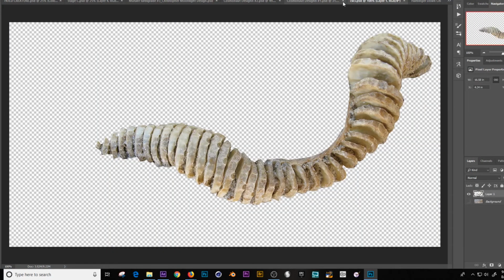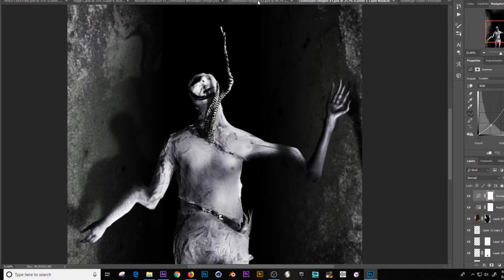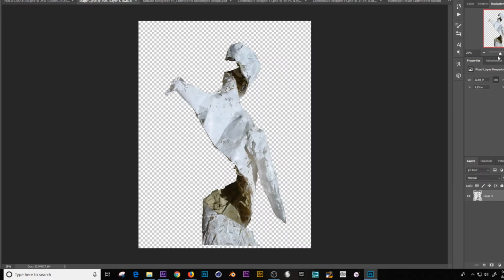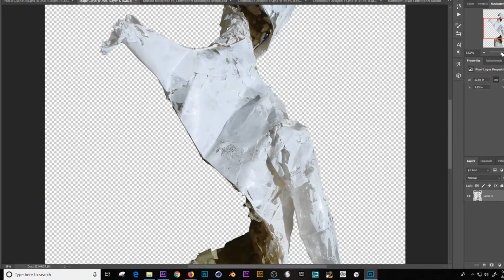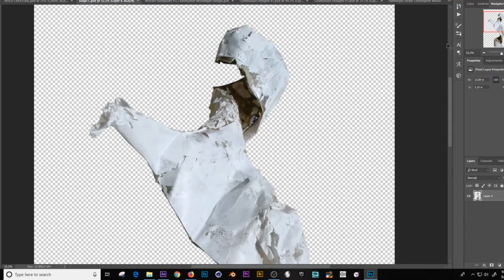Let's see. Oh, this is a tentacle. Like I said, I use this as a tentacle, but it's some sort of egg thing that some sea creature leaves behind. I can't remember what it is. Let's see now. Cosmonaut design. Stage C. So anyway, I went into Photoshop. As you can see, I cut it out. So this became the base layer for the design.